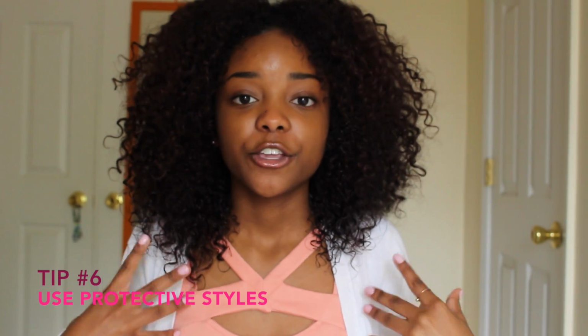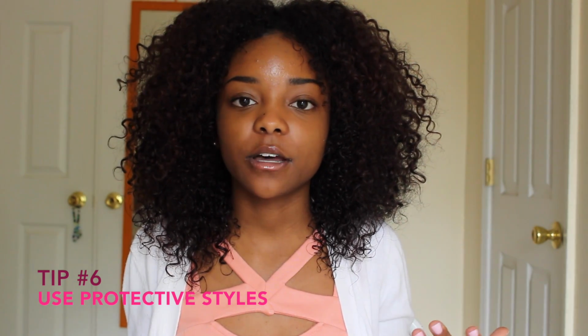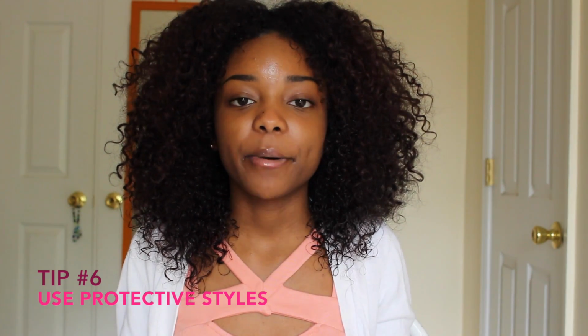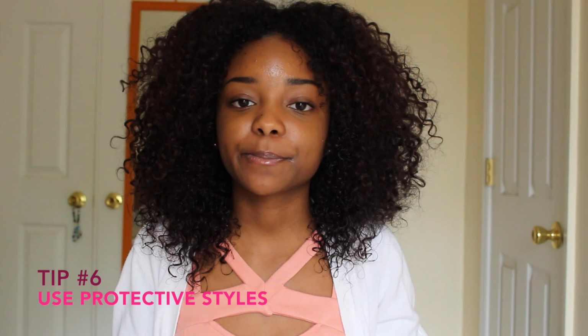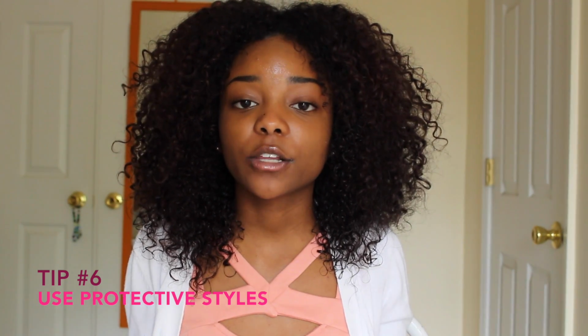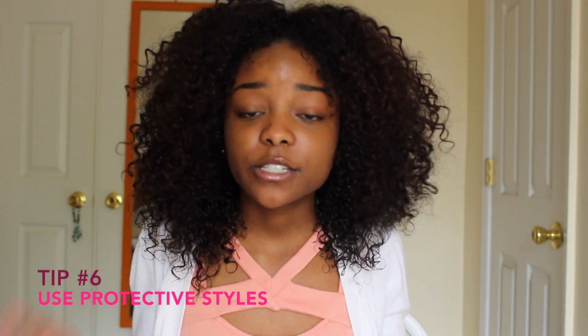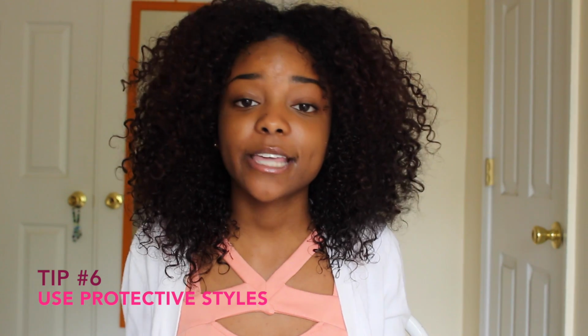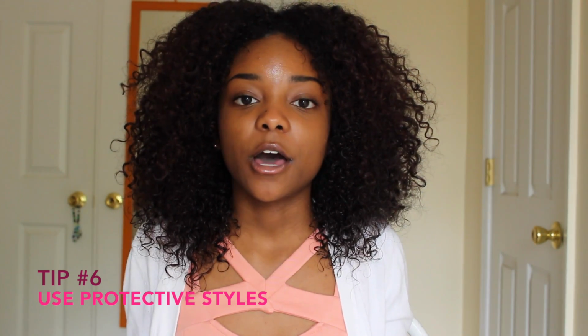The next tip that I have for growing out your hair is to try using some protective styles. I myself have never worn a weave or had braids, but I do know that getting box braids, micro braids, Senegalese twists, Marley twists, dread extensions, anything like that, I really do think it helps with hair growth, especially.